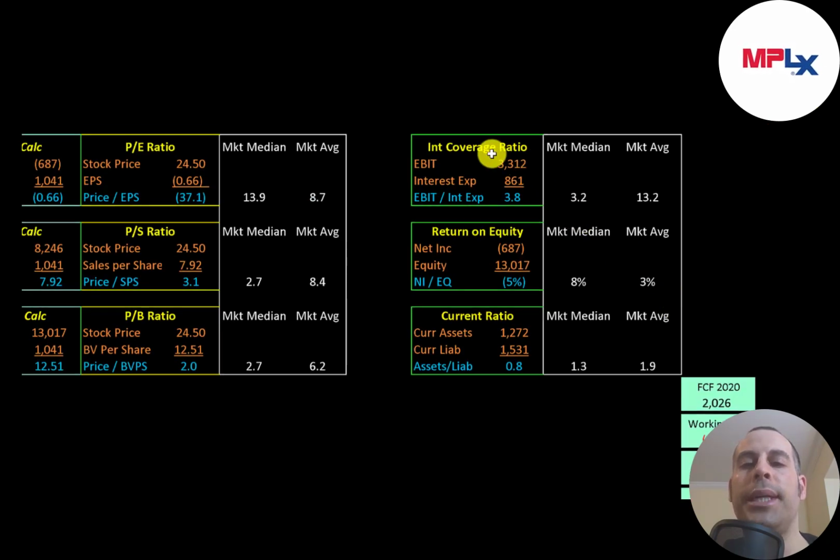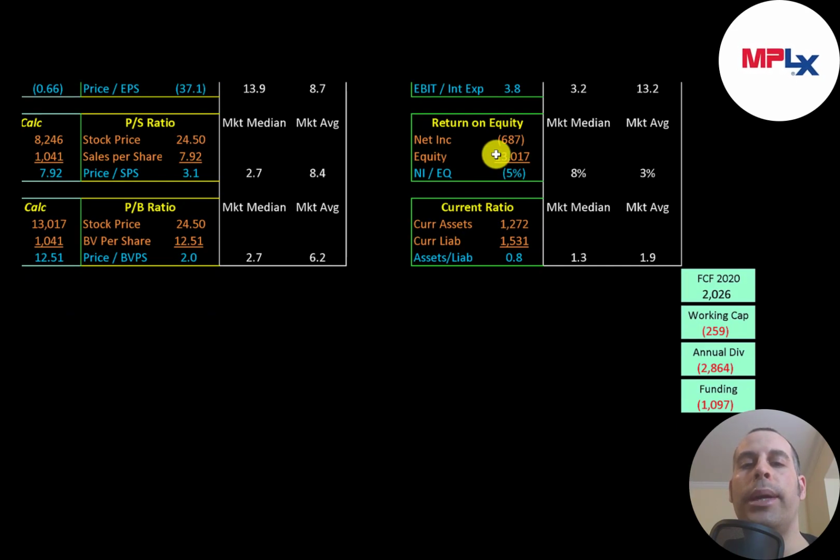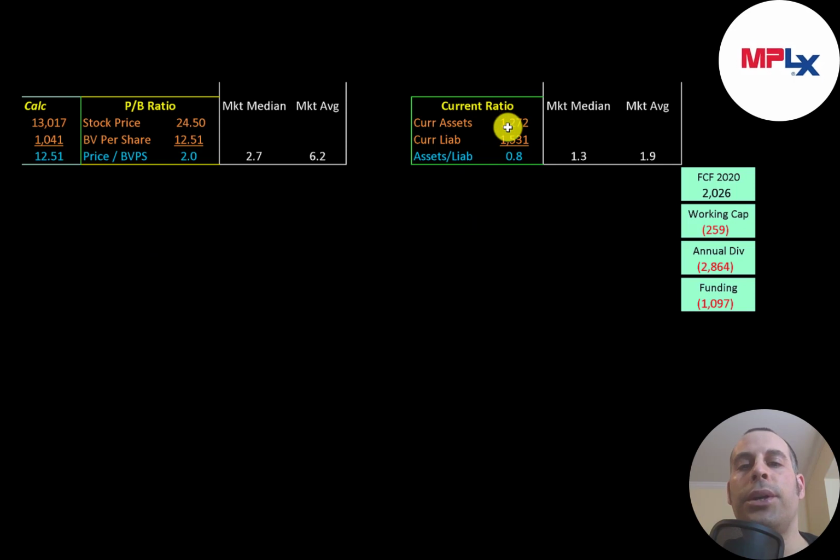Interest coverage ratio is EBIT over interest expense. They can cover their interest payments almost 4 times. ROE is net income over equity. They have negative net income, so they have negative ROE. Current ratio is current assets over current liabilities. They can cover 80% of their current liabilities with their current assets.